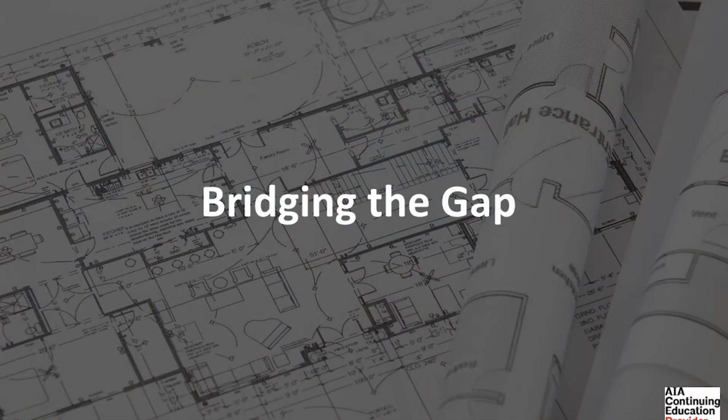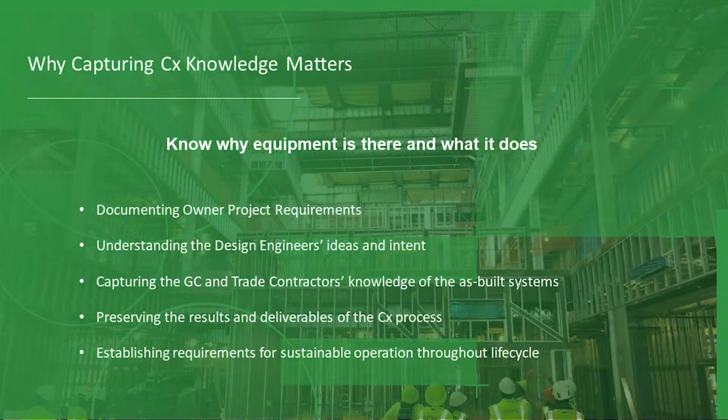So how do we bridge this gap? Well, first of all, who agrees with us that there is a gap between operations and construction? Great. Who thinks it's not a gap, but it's a chasm? It's much bigger than a chasm. Okay.